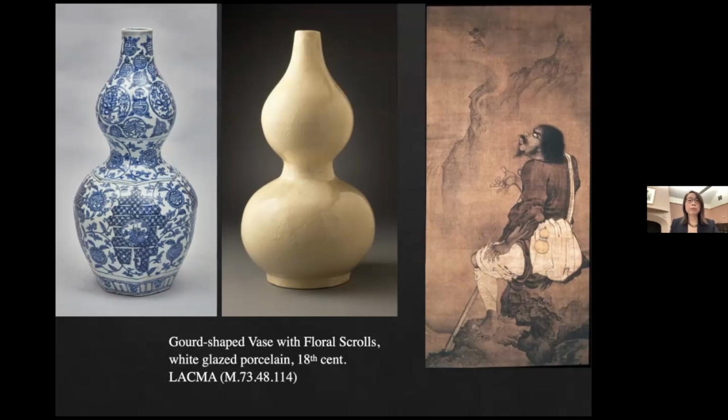And in the middle, I'm just trying to show you different kinds of objects that you can see in the local collection. So the one in white in the middle is in the LACMA collection. So pretty much the same shape. Patterns, there are certain similarities. There are a lot of furrows and scroll patterns, but not that longevity character on the PAM vase.